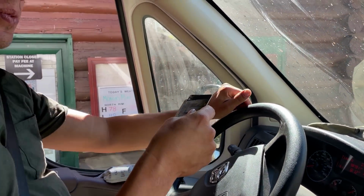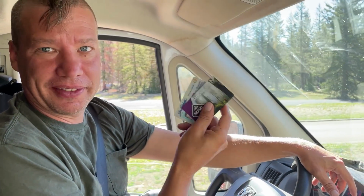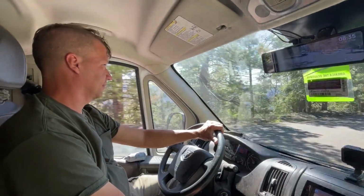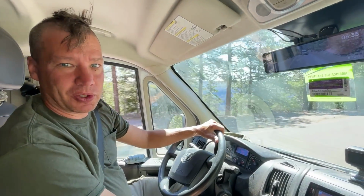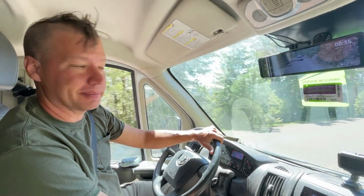Self-pay station behind the visitor center. Wow. Self-pay. There's nobody even here, so that's our kind of entrance. No line, no people. It's pretty cool to be on the North Rim with aspen. Yeah, aspen and big pine trees. There's a lot of places to pull over with picnic tables and just sit down and enjoy the view.